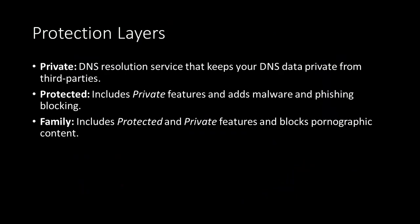Canadian Shield offers 3 protection levels. These layers are private, protected, and family. Private keeps your DNS queries within Canada and keeps your lookup information out of the hands of third parties. Protected is used to block malicious sites.